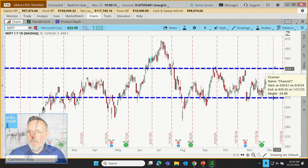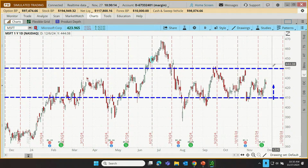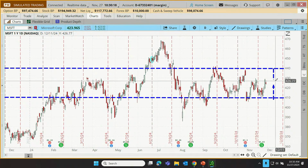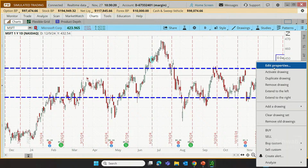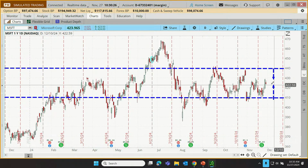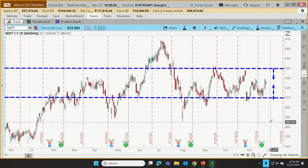And at the same time, we're going to set up a bearish trade up here that stands to benefit if our stock stays below that level. So let's right click on that. Let's put an arrow on that one. So this is what we'd like our stock to do, stay below 440 and above 410.